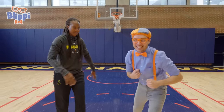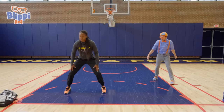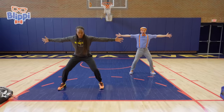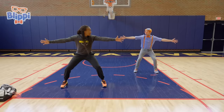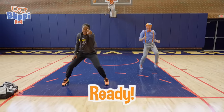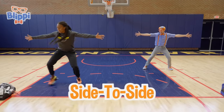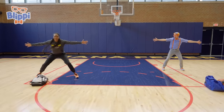Well, good job stretching. To play defense, your legs have to be spread apart, a little bit beyond shoulder width apart. Bend your knees and your arms out. All right, and your bottom down. Here we go. You ready for this? I'm ready. Blippi, are you ready? I'm ready. Are you ready? Here we go. We're gonna go side to side. Let me get over. We're gonna go side to side. Here we go. Cross the paint. Ready? Here we go.